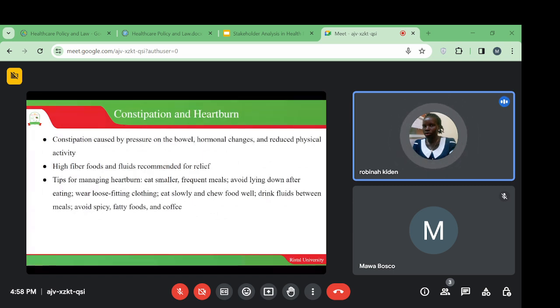Constipation and heartburn. Constipation mainly is caused by the pressure on the bowel as the uterus expands. So this is one of the causes, but also hormonal changes can cause it, and reduced physical activity can also cause it. So the mother is encouraged to have high fiber foods and fluids so that she can be relieved of such a complication.